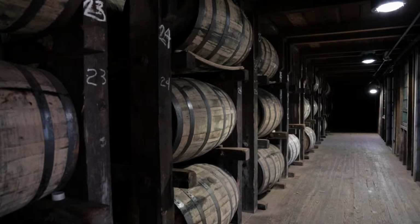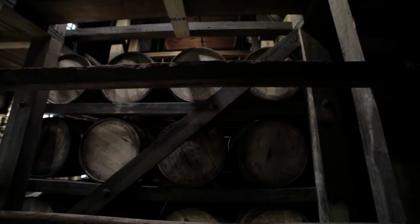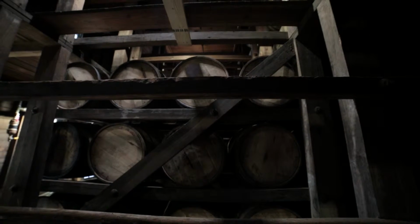The 1st floor is a cooler temperature, the 7th floor is a warmer temperature. At warmer temperatures, you expect to see accelerated processes occurring. So we're going to get two unique spirit profiles that are then combined to deliver the overall blended Rhetoric profile.